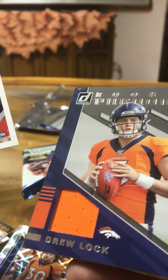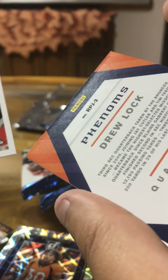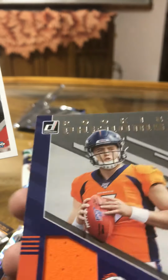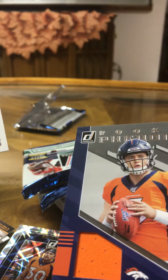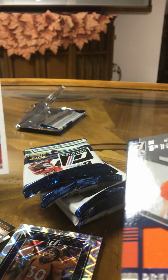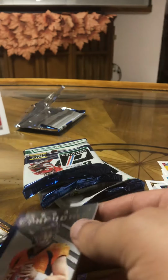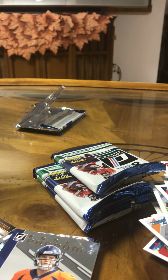Pretty sick. A patch, rookie. Rookie card of Drew Lock. Nice little patch on there. So, seems like both of these cool cards we got seem to be down all Denver Broncos, huh? So, probably our hit for the box. Let's see if we get anything else.